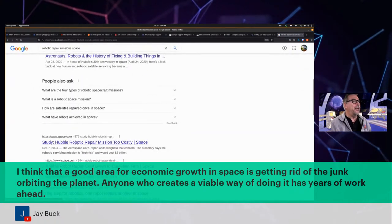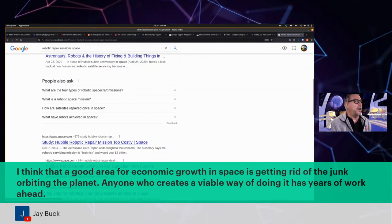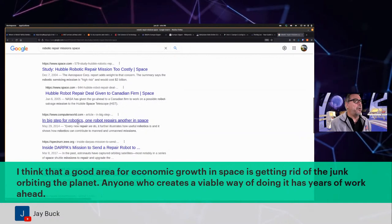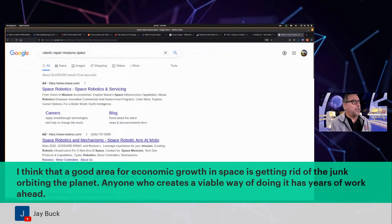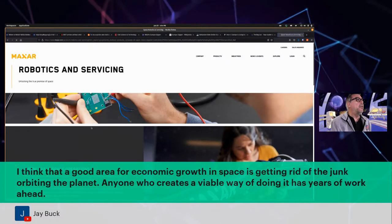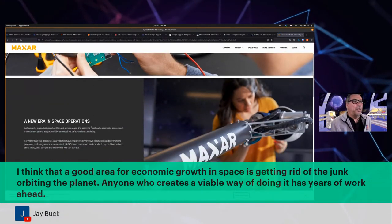Look, here's a study: Hubble robotic repair mission, too costly. That's from space.com. Big step for robotics: one robot repairs another in space. That's back in 2014. There were some companies, though. That's what I'm looking for. Space robotics. Let's click on their ad. Robotic servicing, unlocking the true promise of space.